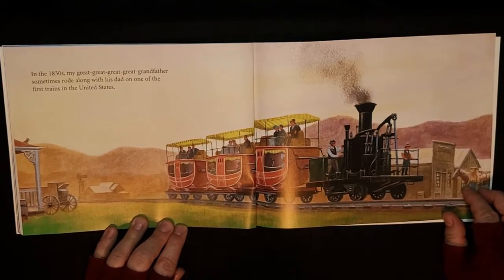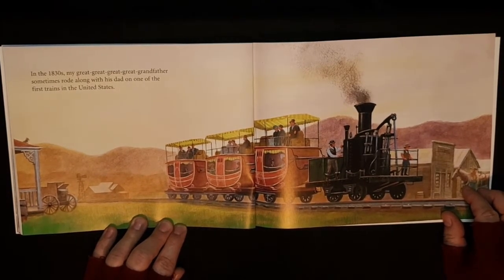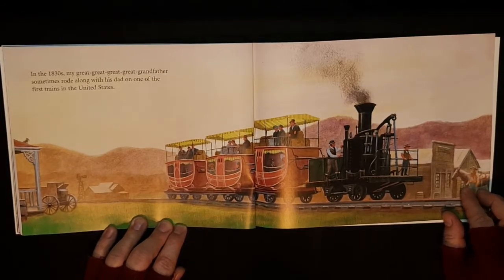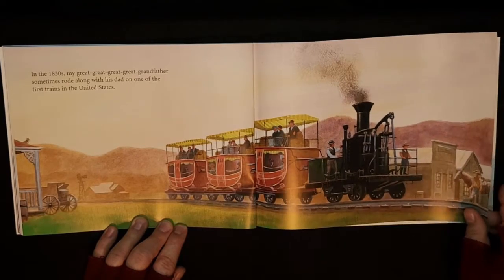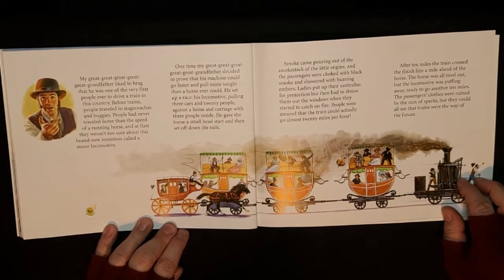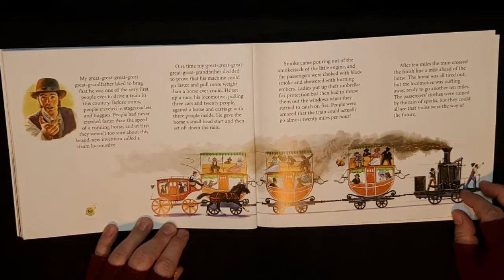In the 1830s, my great-great-great-great-grandfather sometimes rode along with his dad on one of the first trains in the United States. My great-great-great-great-great-grandfather liked to brag that he was one of the very first people ever to drive a train in this country. Before trains, people traveled in stagecoaches and buggies.